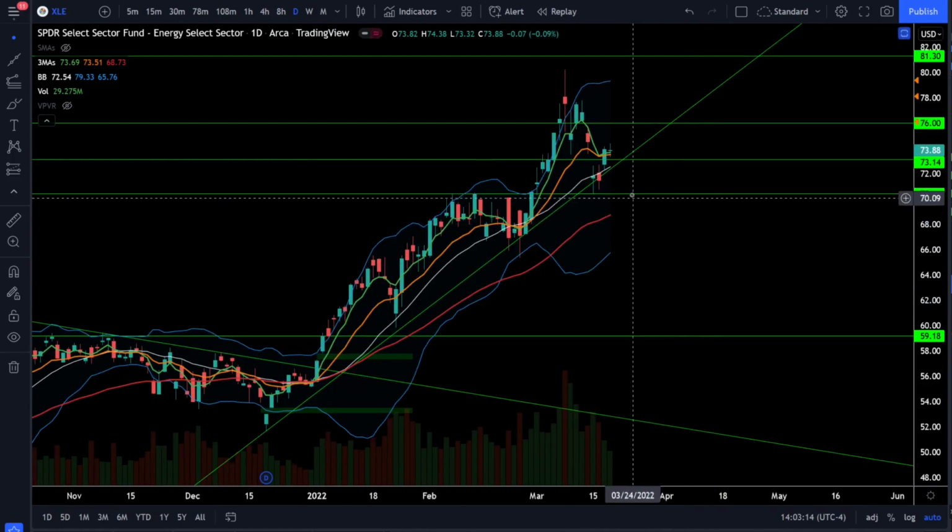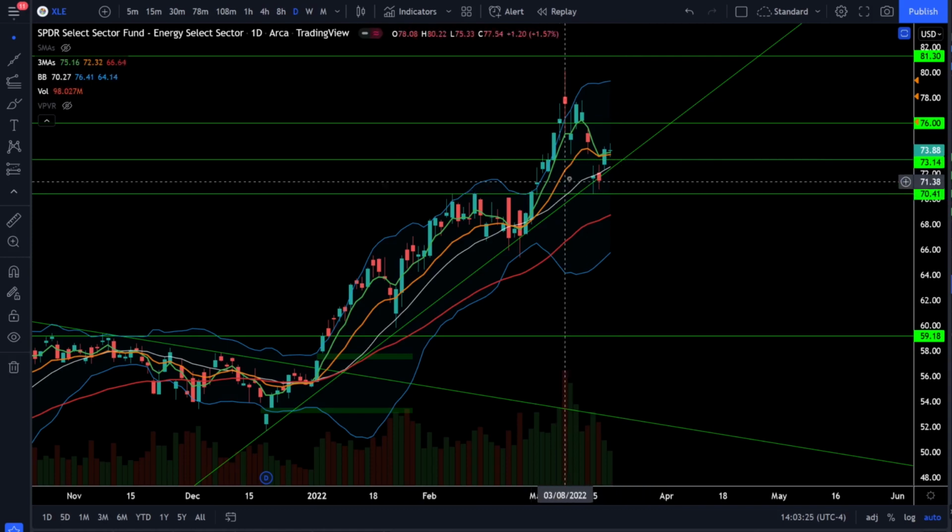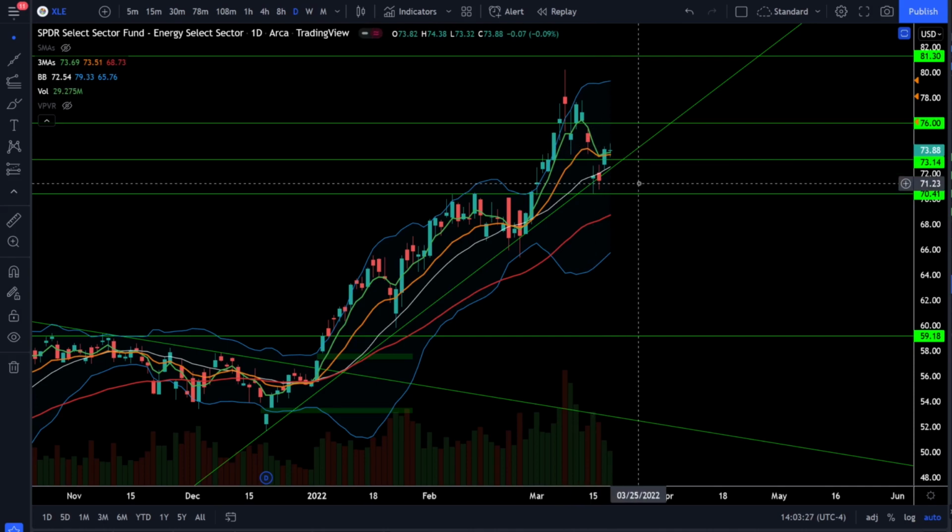The energy sector was down 0.09%, still holding on to the bull trend and still above the support trend line. But overall, the weaker the energy sector becomes, the more likely we're going to see a continuation of the bull market, because if the energy sector rolls over and dies, that money will go to other sectors, which is much more bullish for the S&P 500 because there's a lot more weight by market cap in other sectors in the S&P 500.